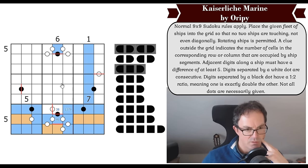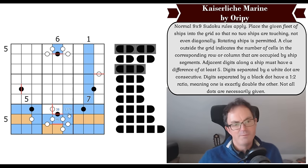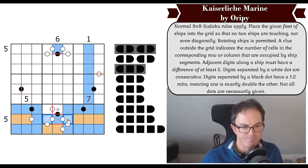Right, so what on earth do we do now? Don't know. Five must be on one side of this. If this is four, it must be surrounded by five and three. If this is six, it must be surrounded by five and seven. I don't know. I don't think that matters very much. Do we know anything else?